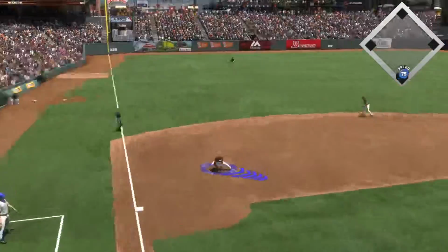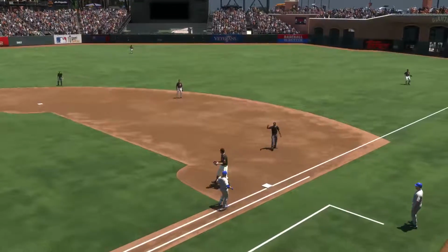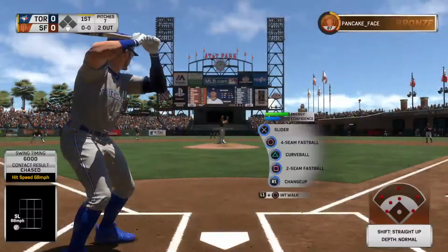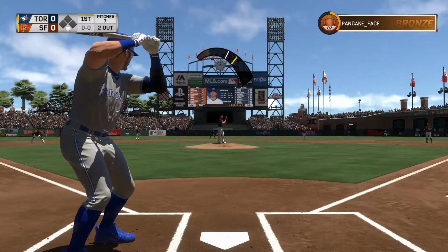Hit to third. Nunez is up with it. On to first, and Bumgarner's rolling right through him here. 2 away now. Now at the plate, Josh Donaldson. First chance for him here in the top of the first with nobody on.